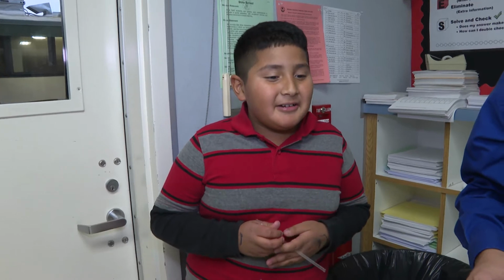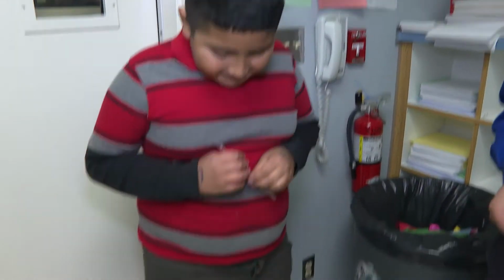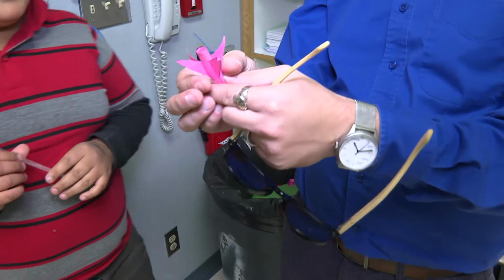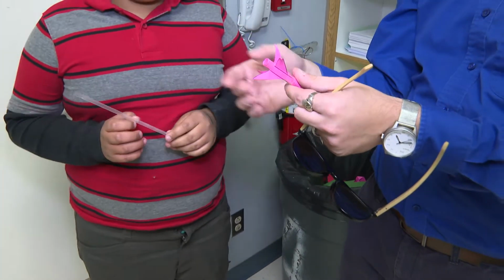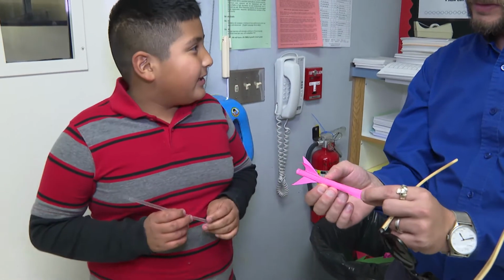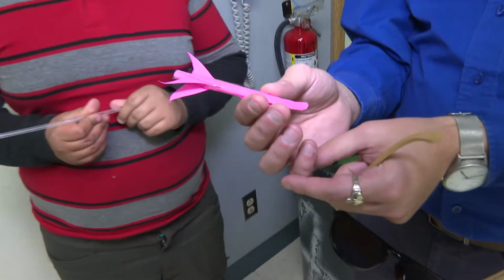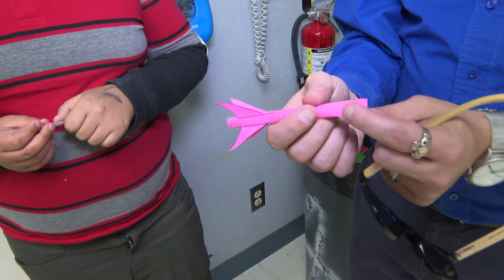On the first flight, it didn't go as far, I could tell, so I added something like what birds would have, maybe wings, flaps, or even like a fish. These would be called fins, right? Yeah. Okay, and I added like a little too much. I don't think you did. If the whole point is to see it fly farther and higher, it certainly achieved that goal.